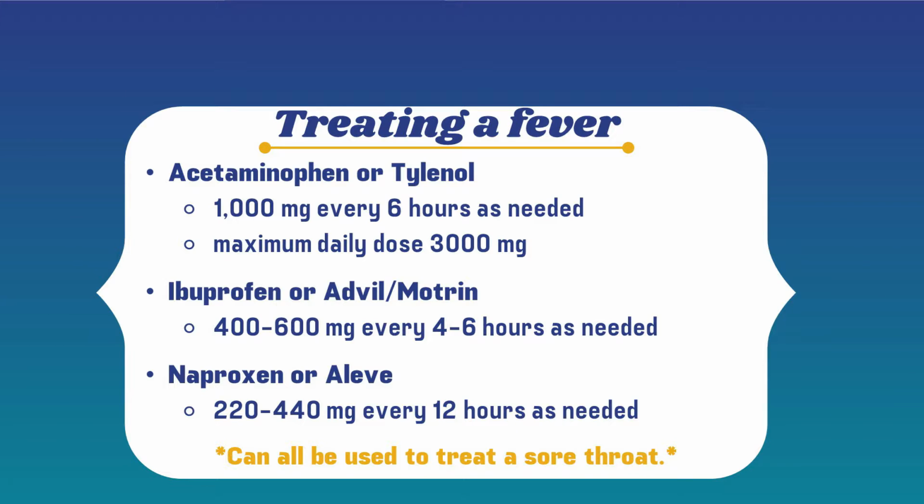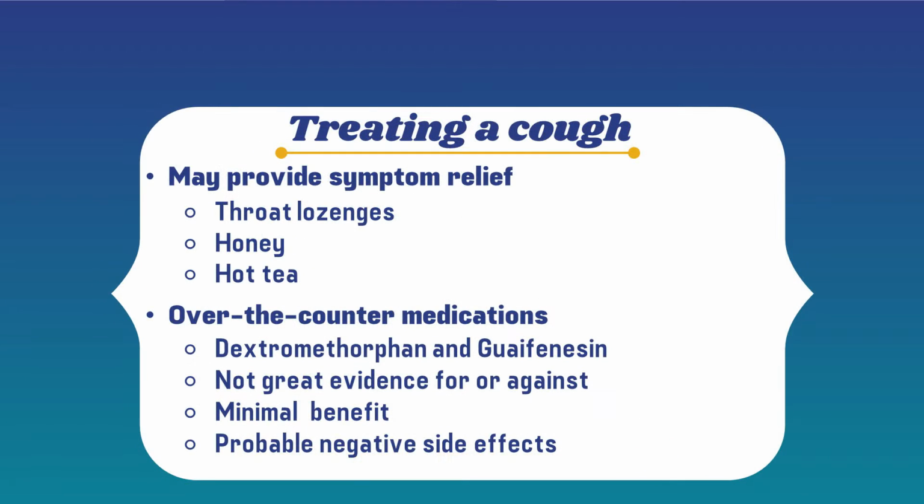Can these medications also be used to treat a sore throat? Yes, of course, acetaminophen, ibuprofen, and naproxen can all be used to manage pain associated with upper respiratory infections. Cough is another common symptom that can be bothersome with an upper respiratory infection. What can be taken for this?